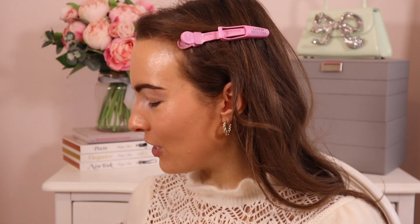And does anybody know what happened to Charlotte's Magic Foundation? I mean, this is my usual shade. Look how light that is. But yeah, does anyone know what happened to Charlotte's Magic Foundation? It just disappeared. I feel like the Beautiful Skin one kind of replaced it. I'm not sure. That one used to be a medium coverage as well. So I feel like they are very, very similar, but I don't know. Let me know if you know.